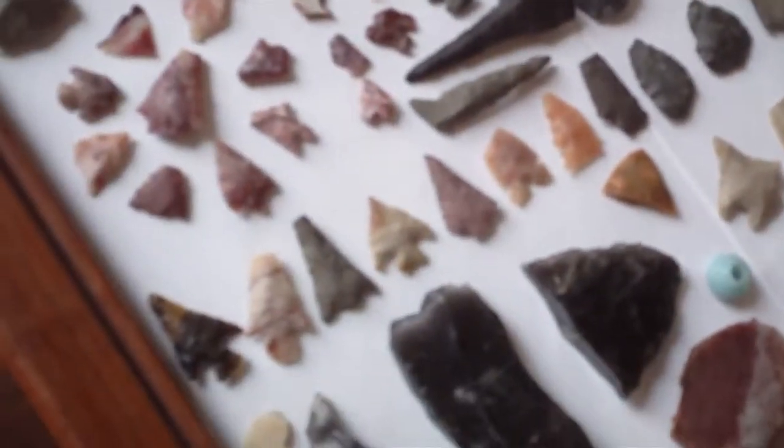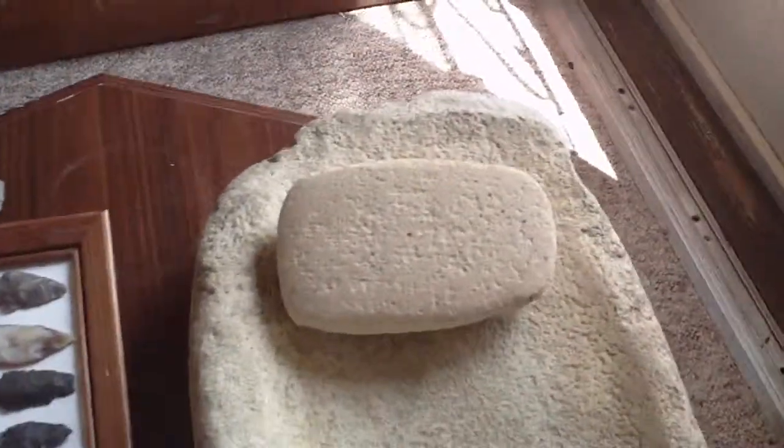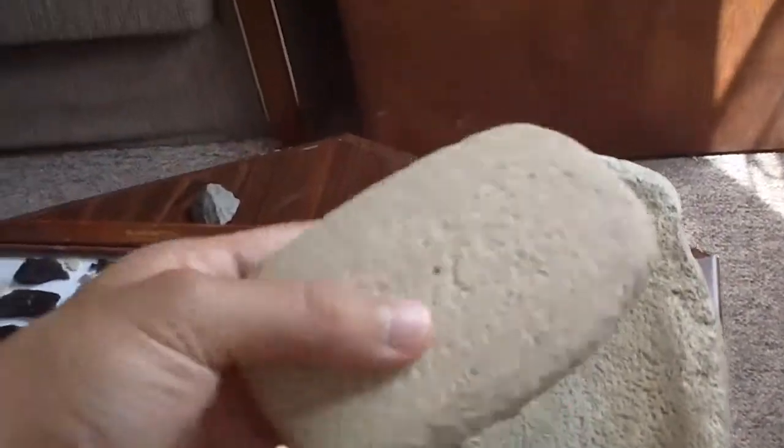Anywho, Bladesmith, I found that the other day. Check this out. Look at the indentation. Found it upside down right at a river's edge.